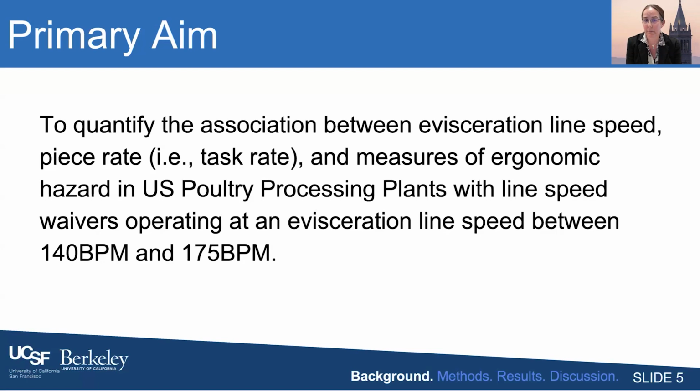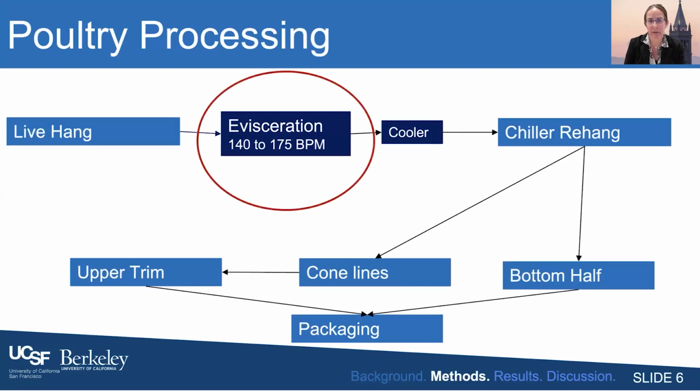We also looked at piece rate, something that could also be thought of as task rate or the piece rate pace. This was because we realized in visiting these different plants that the workload was really going to be dependent on how many people were staffed at these different positions, as well as the different line speed that was occurring in different parts of the plant. And so to talk about that a little bit more, I'll walk you through a general process on how a chicken is processed.